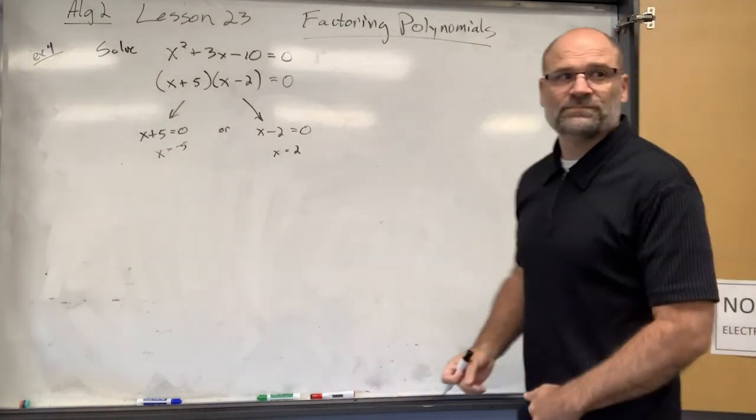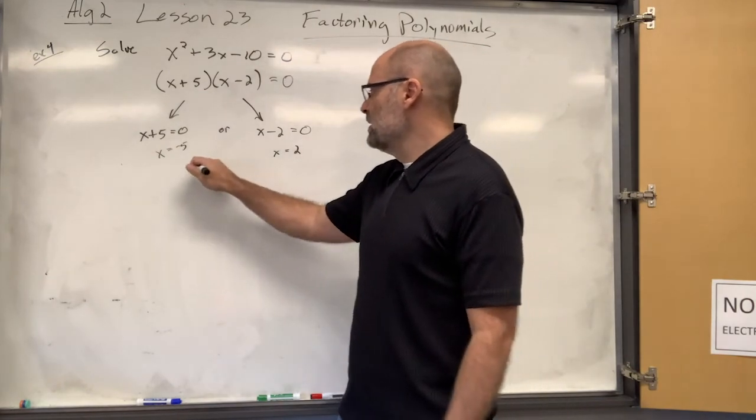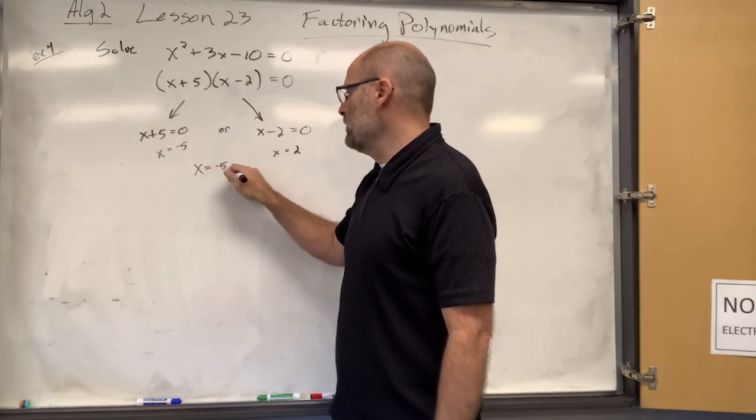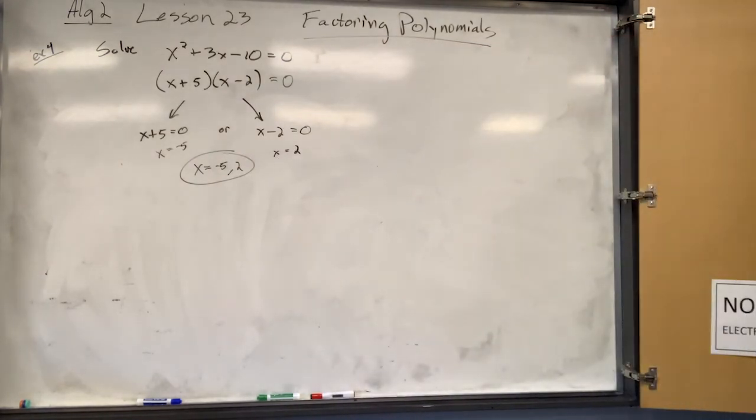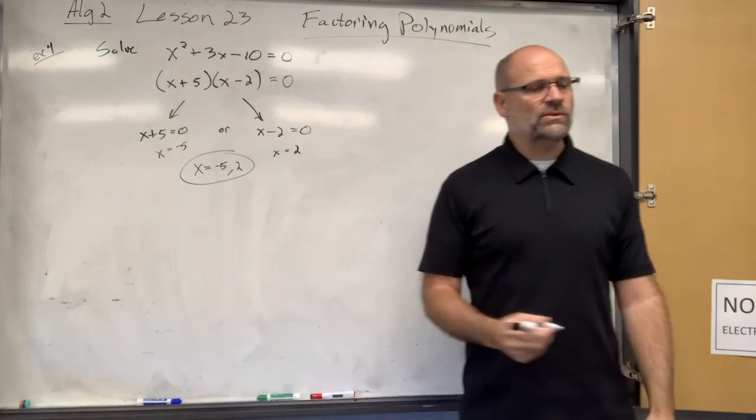So what's the answer? The answer is x could either equal -5 or 2. That's how you write your answer. So there's two x's. Now you can leave them separate, x equals -5, x equals 2. Or you could just write x equals -5, comma 2.